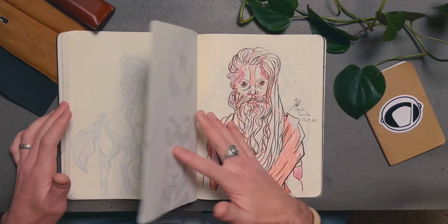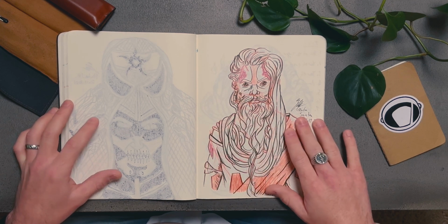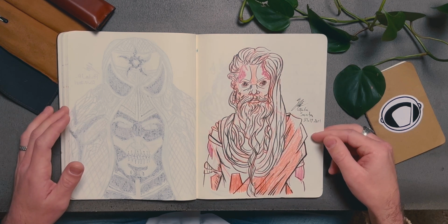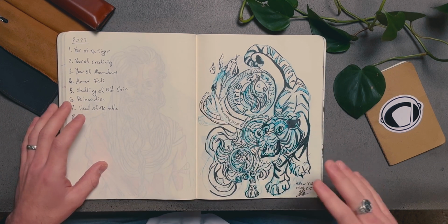I'm starting to get into 2022 now. This is a very creative few months for me. I was going through quite a creative stage. Guru Santa, I like the idea of a guru. And that's what I did here on the 31st, on New Year's Eve. And then this was my 2022 New Year's Eve.